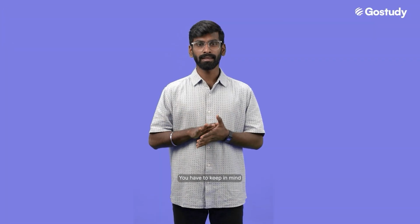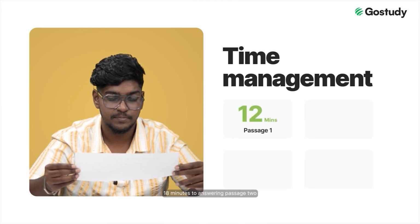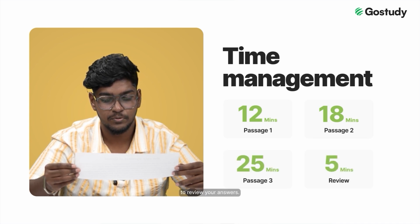You have to keep in mind that within 60 minutes, you have to finish reading, answering, and checking. And in order to do that most effectively, please dedicate the first 12 minutes to answering passage 1, 18 minutes to answering passage 2, and 25 minutes to answering passage 3. And then devote the last 5 minutes to review your answers.